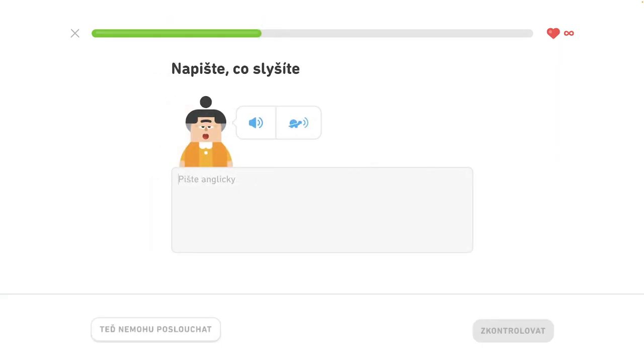I need to buy a new notebook. Potrebujem si kúpiť nový zošit.